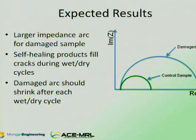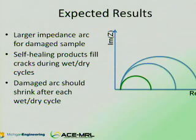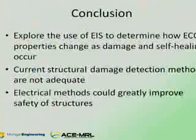Instead of giving a single impedance value, EIS gives an impedance arc with both real and imaginary parts. Because of cracks in the damaged samples, I expect that the first damaged impedance arc will be much larger than the control sample arc. After each wet-dry cycle, the cracks in the damaged samples will be filled with more and more healing products, thus decreasing impedance. For this reason, I believe that the arcs for the damaged samples will get smaller after each wet-dry cycle and will possibly shrink back down to the control sample arc after enough cycles have occurred to allow for complete self-healing.